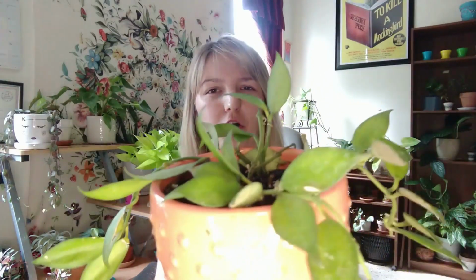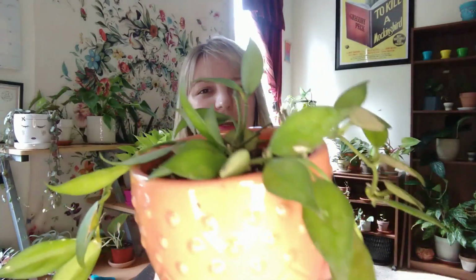I put it in this ceramic pot, and I guess it's doing slightly better, but on a weekly basis, leaves are turning yellow and falling off. It doesn't like any amount of water I give it. If I give it water, it's overwatered. If I don't give it water, it's underwatered. You can see along the vines, well, I don't know if you can see it on the camera, but in person, you can see the aerial roots coming out all along the plant.